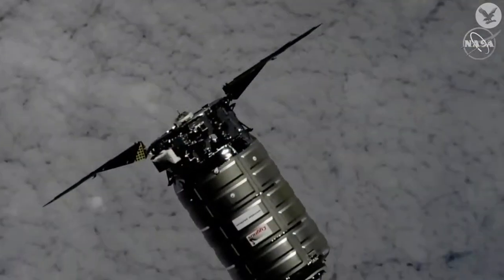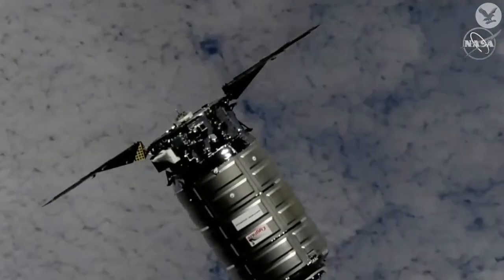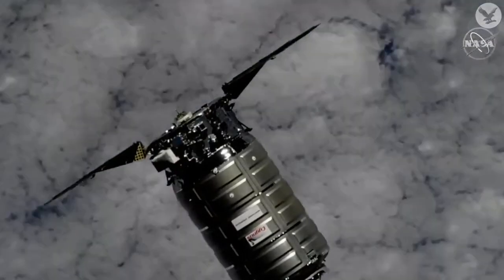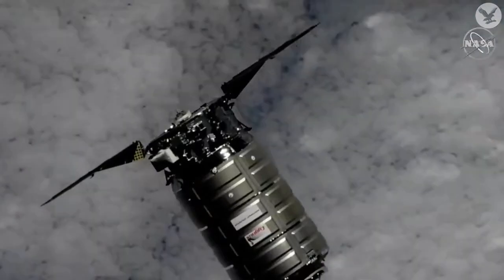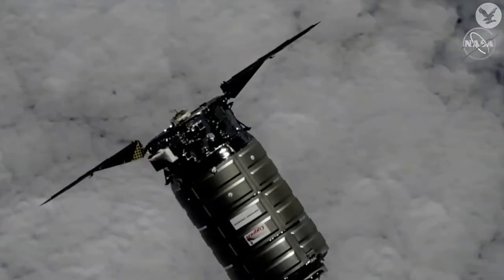275 meters from station. Cygnus is approaching what's called the 250-meter hold point. This is one of the hold points just outside of the Keep-Out Sphere, and one of the milestones designed into Cygnus approach. Now, Chad, why are we stopping at 250 meters?